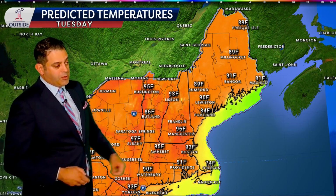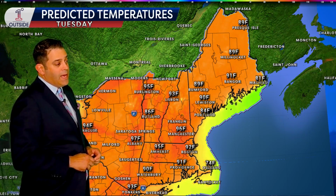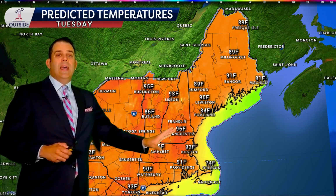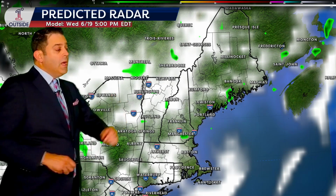I mean, take a look. Temperatures are rising into the 90s. We should hit 96 degrees at Manchester, about 95 at Amherst. Boston should be able to cross 90 degrees on Tuesday. There may be a late day sea breeze that tries to kick in at the coastline and cools you back in the latter part of the day, but you should warm up before that happens.